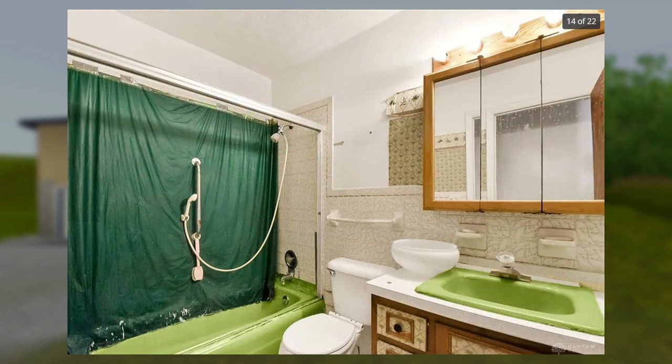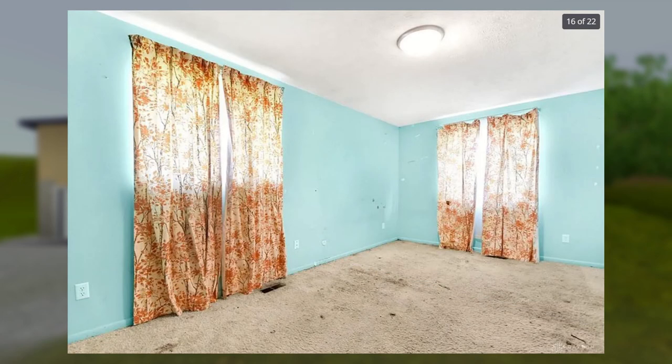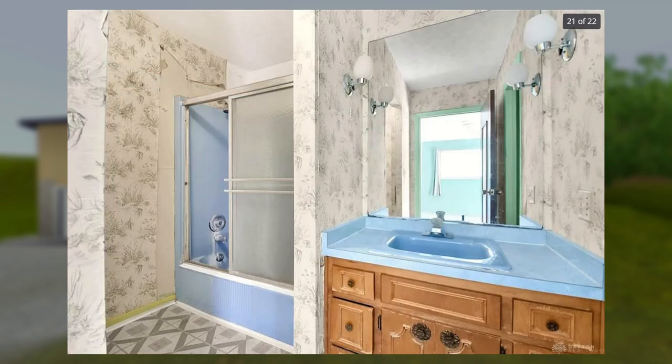There's a small bathroom with a bright green tub and sink on the other side of the house, and then across the hall are 2 more basic bedrooms with carpet that's seen better days. And finally, at the back of the house is the primary bedroom, which has a sliding glass door to the backyard and an ensuite bathroom with baby blue plumbing fixtures.